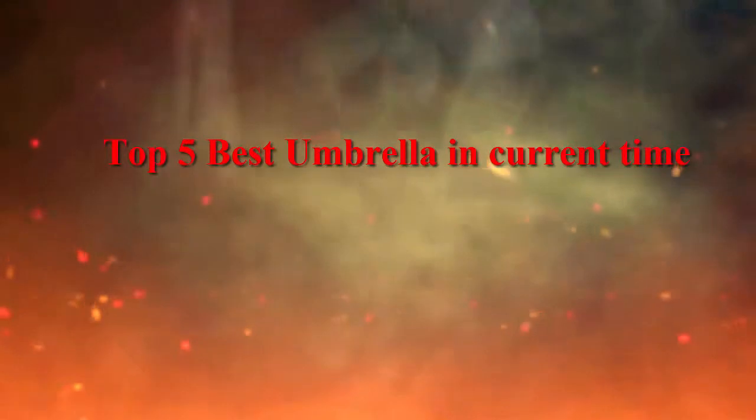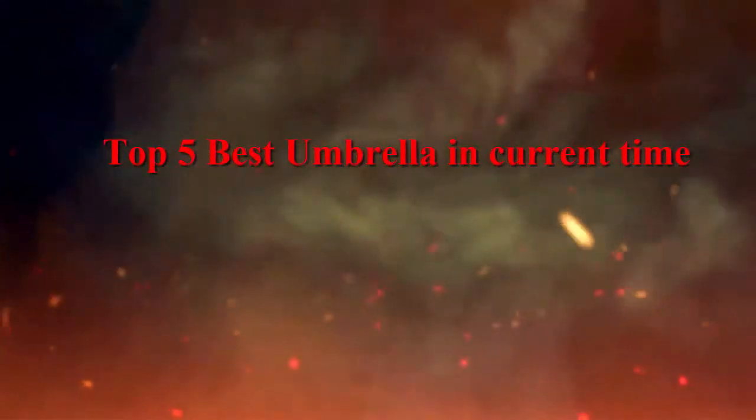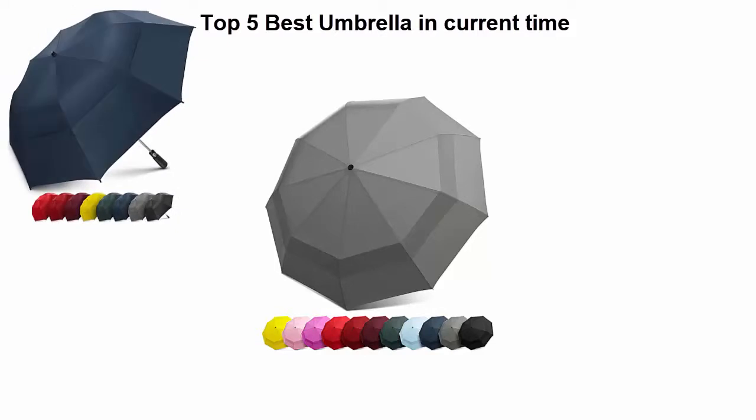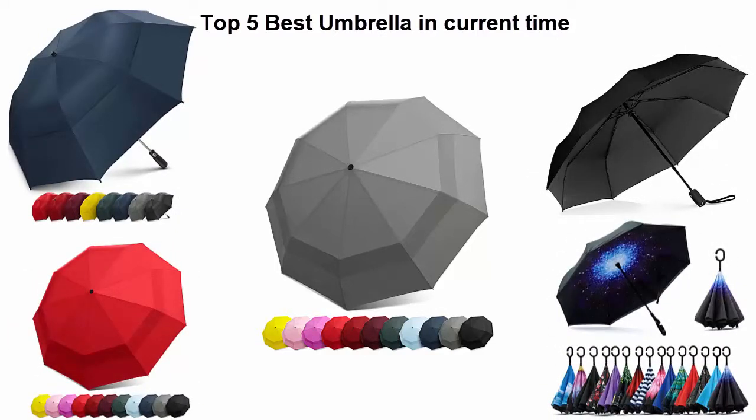Top 5 best umbrella in current time. We are going to check out top 5 best umbrella in current time. I mean, this list is based on my personal opinion, and I try to list them based on their price, quality, durability and more.